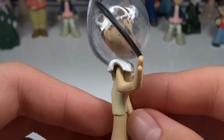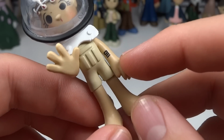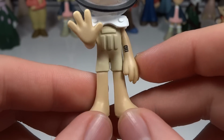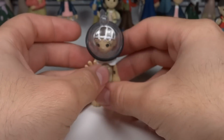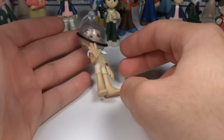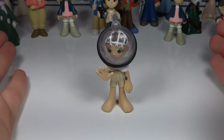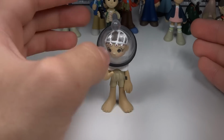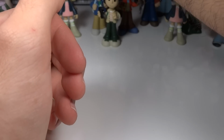Love the fact that her hand's up like she's holding on to the glass. I think that's awesome. And I really do love that you can see her 11 number on her. I think that looks very cool. My only issue with this one is she doesn't stand up very well. She falls back. You can bend her legs forward a bit, and then she'll stand for a little bit, but she'll eventually fall. So that's very annoying. I wish that it was balanced better, but unfortunately it really isn't.